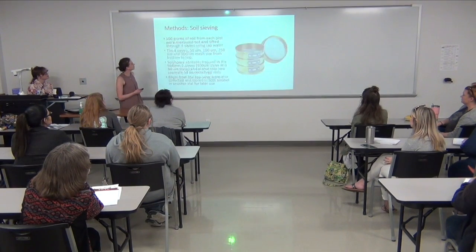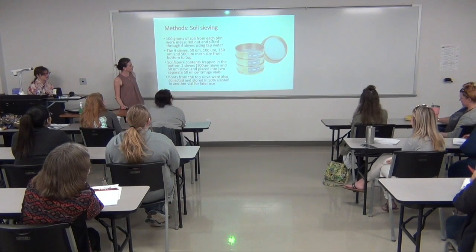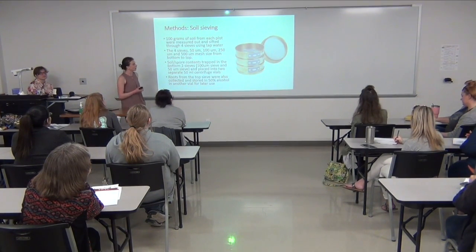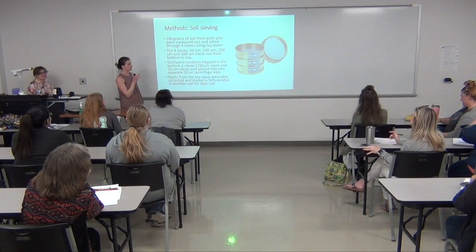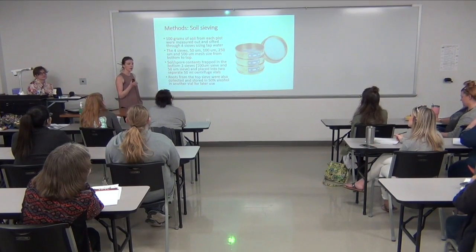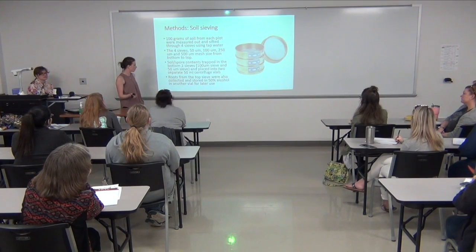the soil. Okay, so the first step to processing the soil is soil sieving. We sieved the soil through 4 sieves, measuring 500, 250, 150, and 50, bottom to top. These are measured in micrometers. So the 500 has larger holes, so it catches all the debris and the roots and everything, which we collect and store in a 50% alcohol solution for later use.